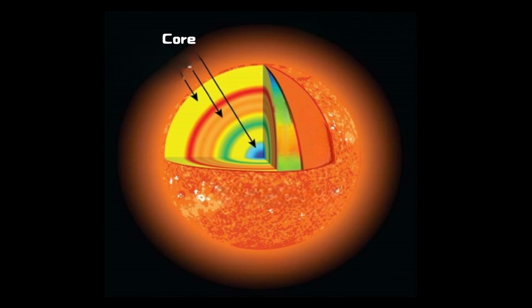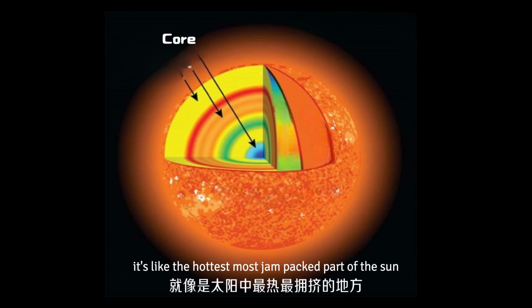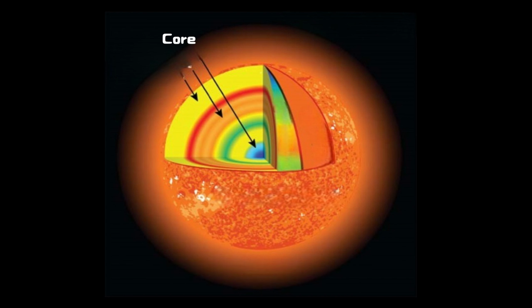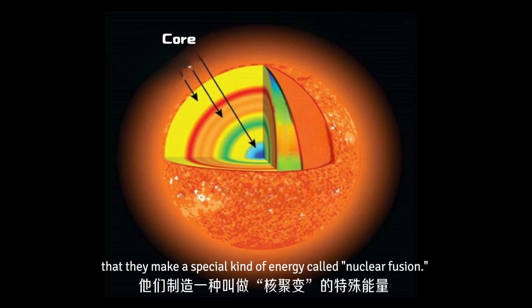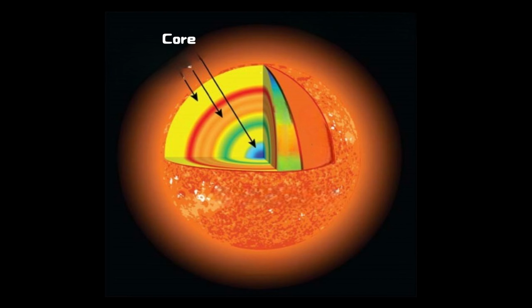Core. Right in the middle of the sun is the core. It's like the hottest, most jam-packed part of the sun. Atoms, like tiny building blocks, get squished together so tight that they make a special kind of energy called nuclear fusion. This energy is what makes the sun shine so brightly.